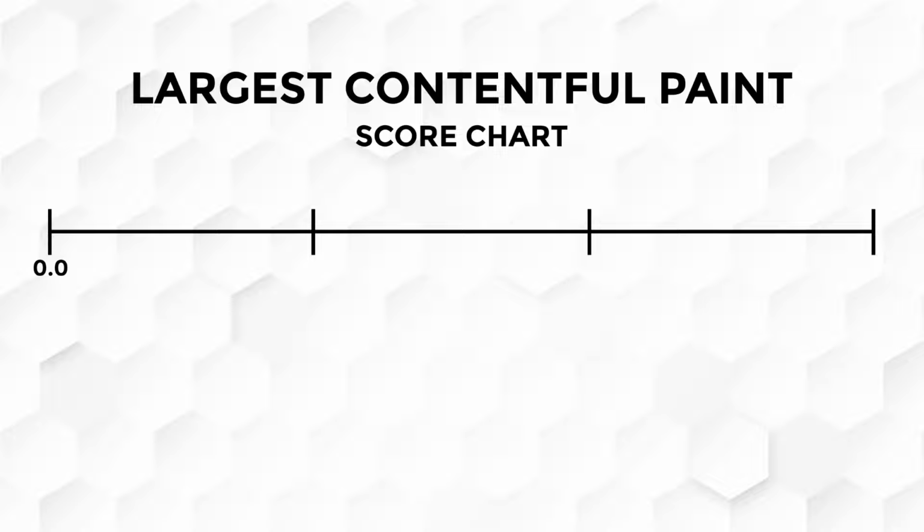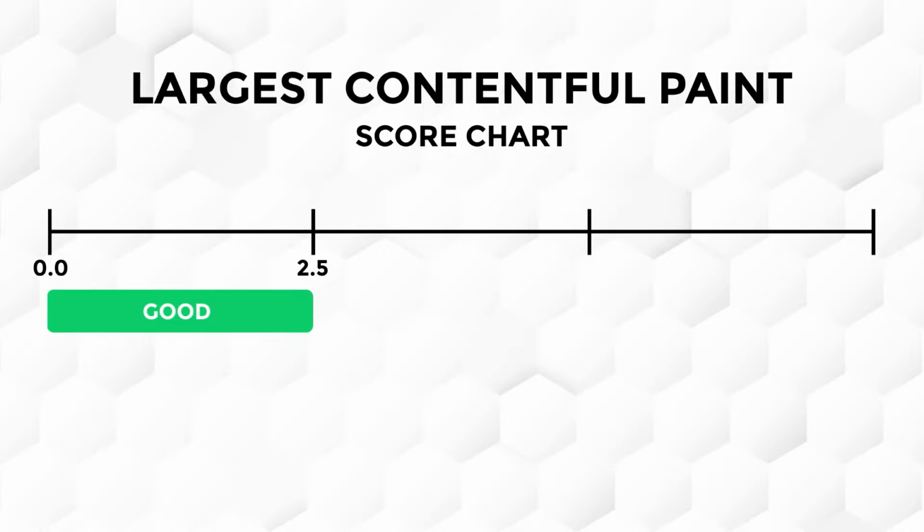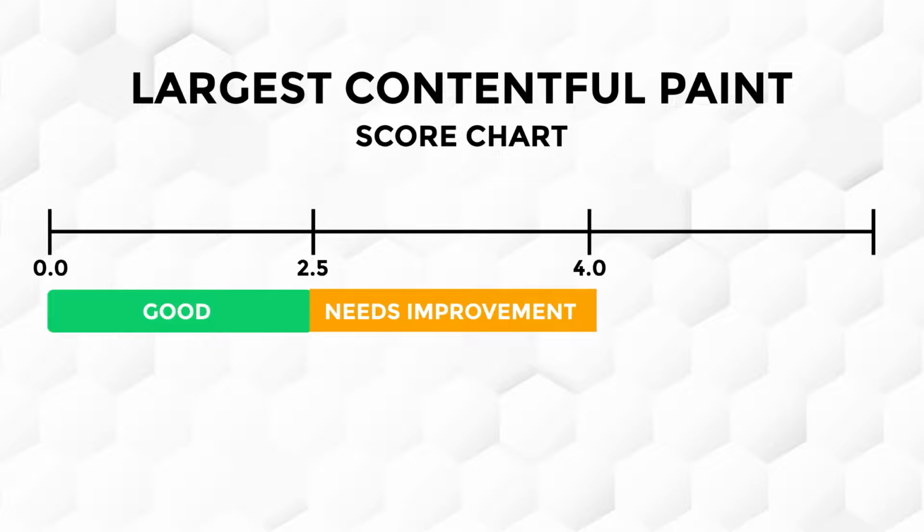If the largest contentful paint is 2.5 seconds or less, it is considered good, and the metric will be highlighted in green. If it is between 2.5 seconds and 4 seconds, it needs improvement and it will be highlighted in orange. And if your page loads in more than 4 seconds, then your largest contentful paint will be poor and in red.